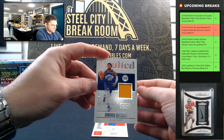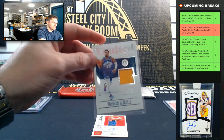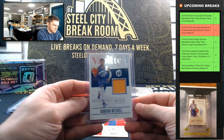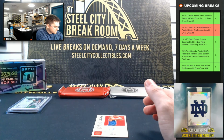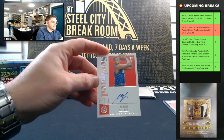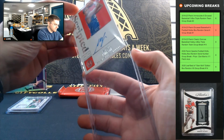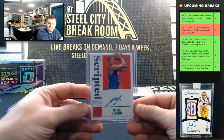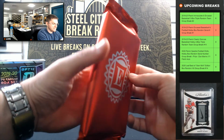And Donovan Mitchell, 91 of 149. It's going to 1. He just got that huge contract, $40 million a year. It's Donovan Mitchell. And rookie auto, Kevin Huerter, 29 of 99. So Kevin Huerter going to 9. Start with our encased graded card.